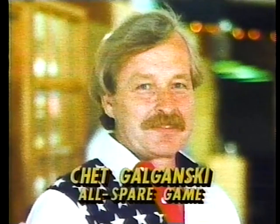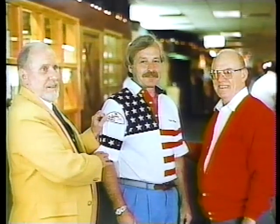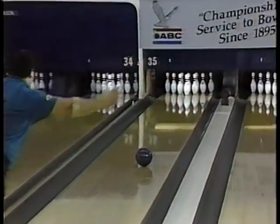There's Chet Galgansky, Earl, and you talk often about the importance of filling the frames in the Baker. Well, there's 2 things there. Now, he had an all-spare game in the qualifying rounds, and I'll tell you what, nowadays it's awful hard with the bowling balls that are available to get an all-spare game. First of all, it's hard to make spares, and second, it's hard not to strike that often. But our congratulations to him.